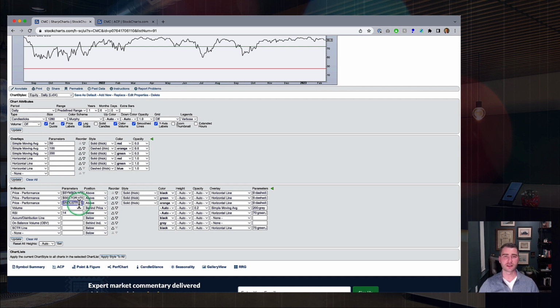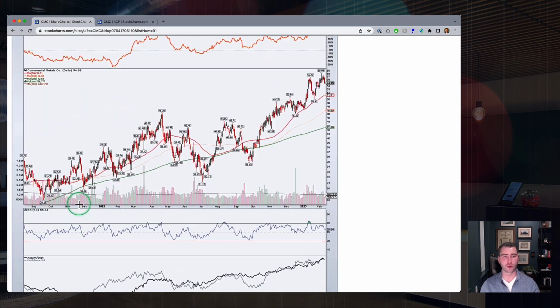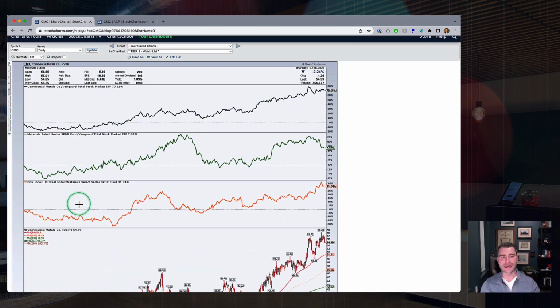Again, we're going to give you the link to this chart so you don't actually have to set this up yourself, but I do want you to know that those little tricks exist. They're here in SharpCharts. They are also in ACP, so be aware of that. Again, just to review this one more time, what that creates is the symbol of this chart versus VTI, the sector of this chart versus VTI, and the industry group of this chart versus the sector of this chart.